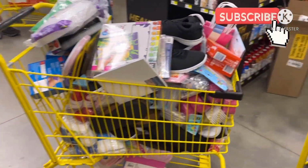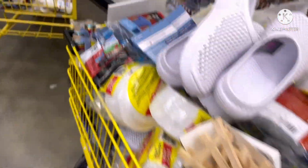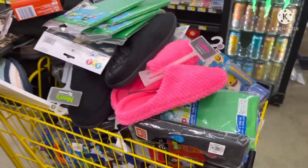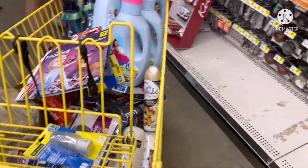That one right there. Right? Hey y'all. So we're in the middle of checking out, and we are going through our buggy. We've already checked out one buggy and we've got a few more to go. Super exciting.